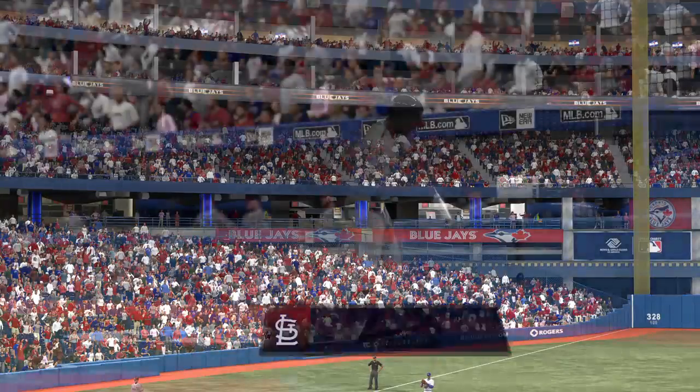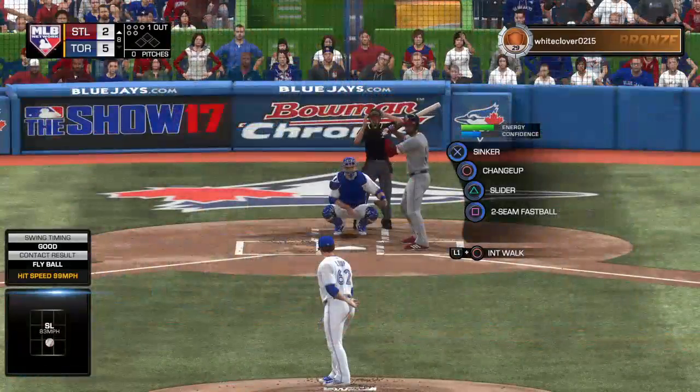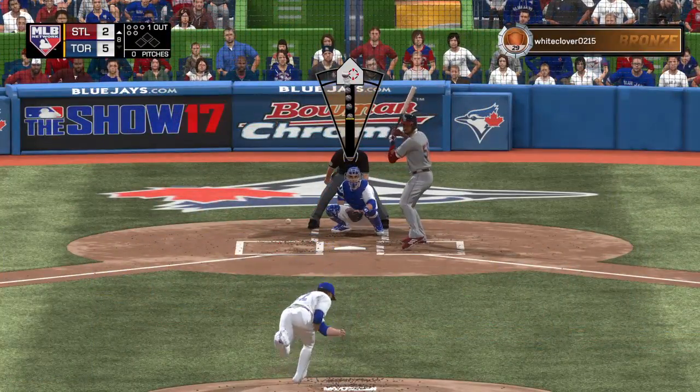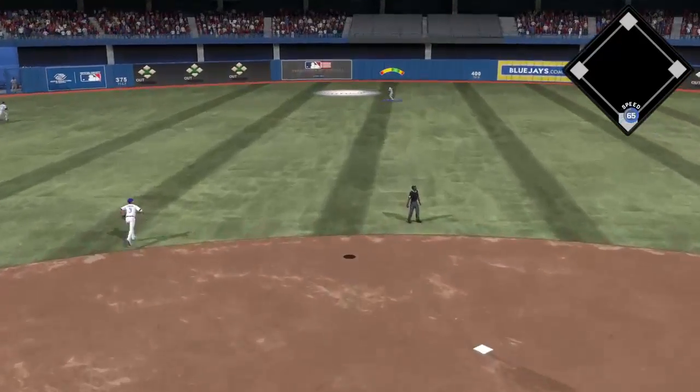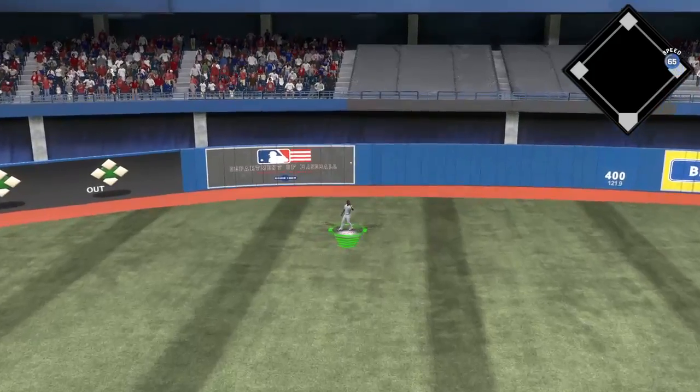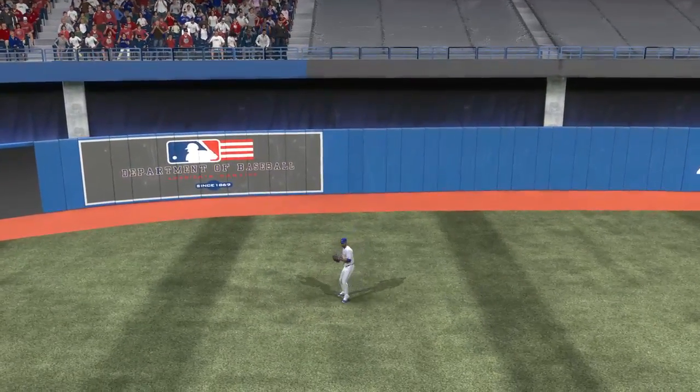So they'll make a matchup move here and bring on a southpaw to face Jose Martinez, who will come on as a pinch hitter. Jose Martinez. High in the air out to center field. Waiting on it is Hernandez. And he brings it in for the second out of the inning.